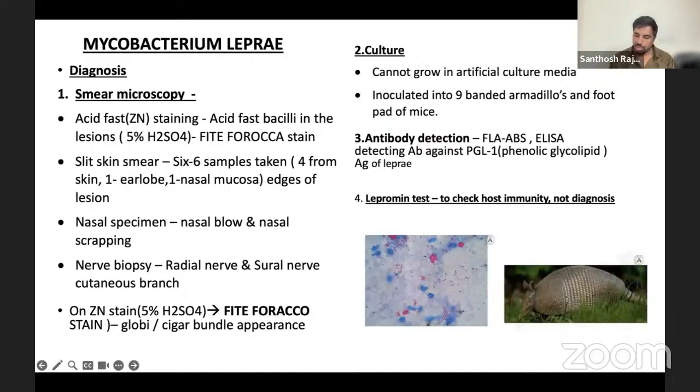So everything is mentioned, whatever we spoke, in detail. This is how the smear looks like. If you see here, this is called the globi or cigar bundle appearance, the globi appearance. And then this is the nine-banded armadillo.